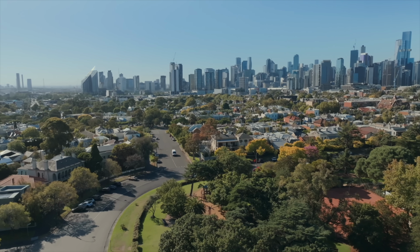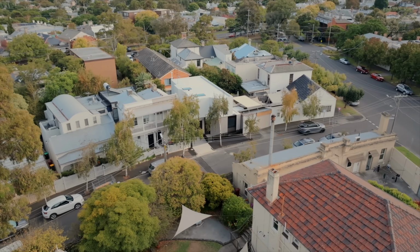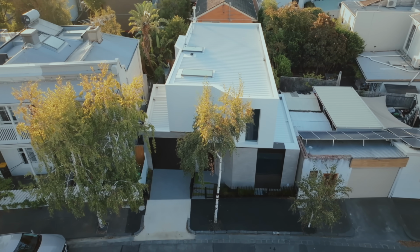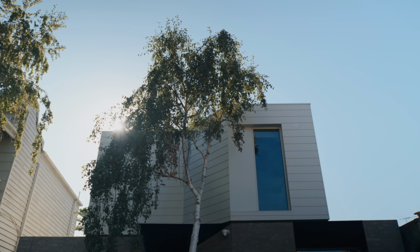Albert Park is known for its character, with majority of the homes being heritage. So when we designed this home, we wanted to create something that felt like it belonged, while still bringing in a fresh, modern perspective.